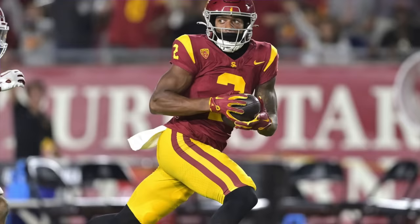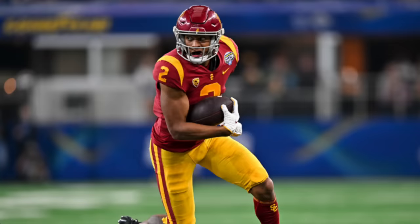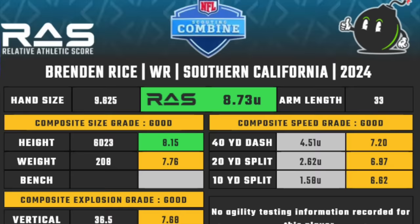He had 45 catches, 791 yards in 2023 as a 21-year-old. The year prior, he had 611 yards with four touchdowns. So he has two productive years. He's 6'3", 210 pounds. He's a good athlete. He didn't blow up the combine, but his numbers were all there, all the wickets that you'd like to see out of a big-bodied wide receiver like this.